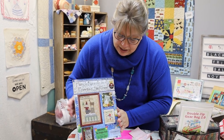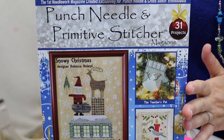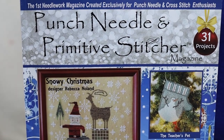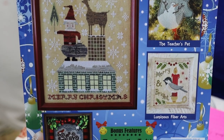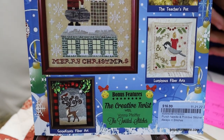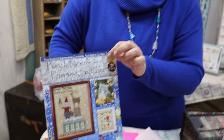And then this is actually a magazine from the people at Punch Needle and Primitive Stitchery. So this has all kinds of wonderful ideas of things you can do. Again, this would have a lot of patterns in it, and it also has information about how to do punch needle. We have these in the store, and they're a delightful book that comes out. Usually, I think they come out more than once as far as the time of year. We're very limited on the number of copies we get, though. Yeah, and this sells out usually pretty quick.